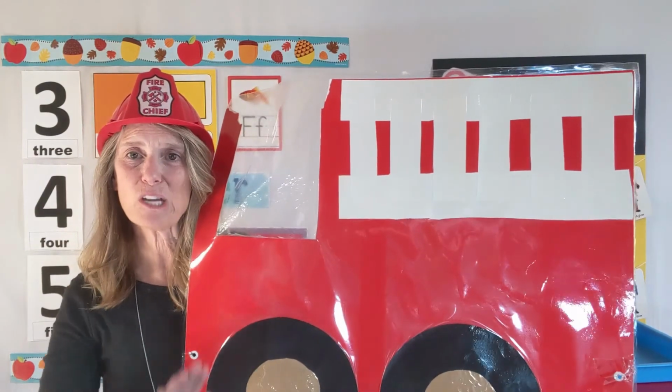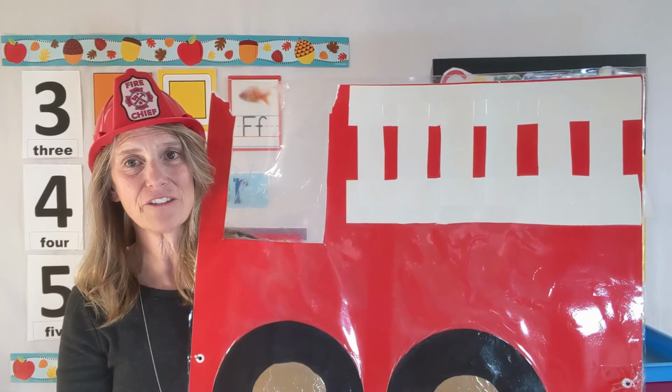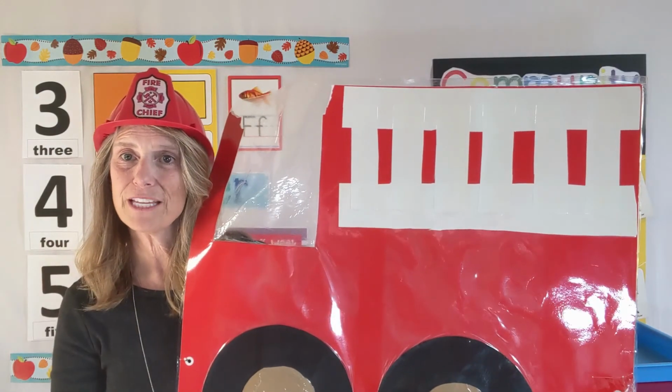All right, guys, please go be safe. Remember, let the grown-ups handle matches and lighters and be in charge of fire. But learn these important things about fire safety.